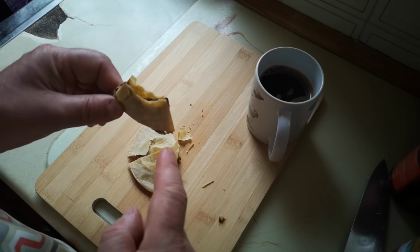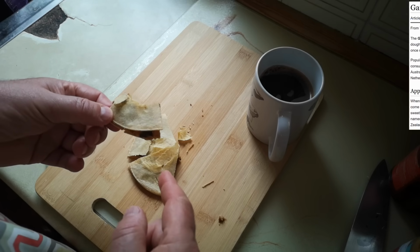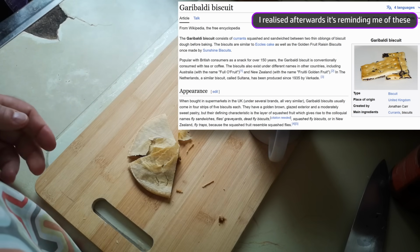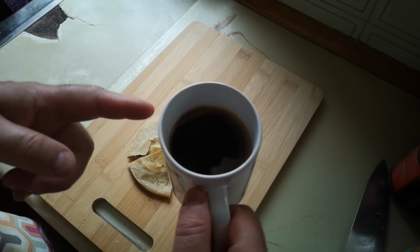It all does work, though. It does have the feel of something that wasn't just invented today. I don't know. Maybe this exists already. The chickpea butter is quite sticky in here. Obviously, it's dried out a little bit. But actually, that makes it go well with coffee.